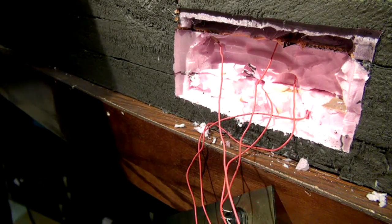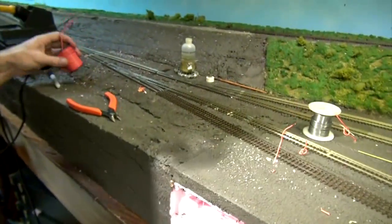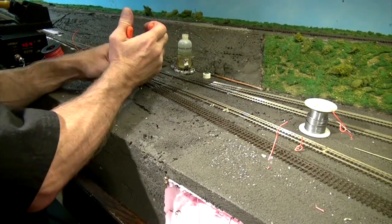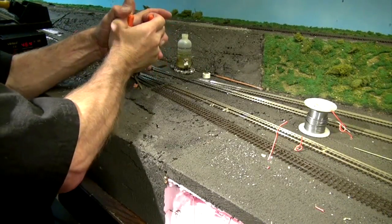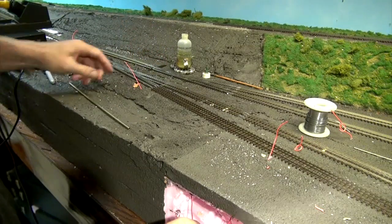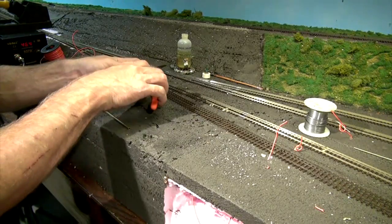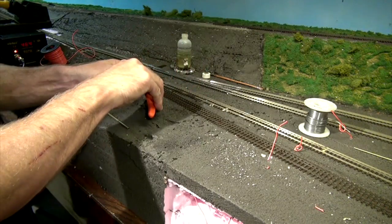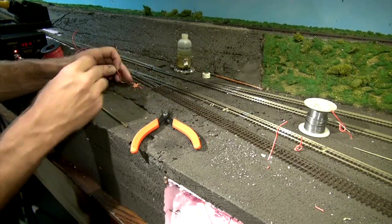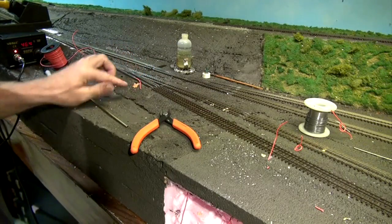I'm going to cut the wire on top up here. And then I need to pull out the tube. Still have the wire stay in place. Just like that. So I'm ready now to strip off my lead here and go ahead and solder this wire onto the turnout right here.